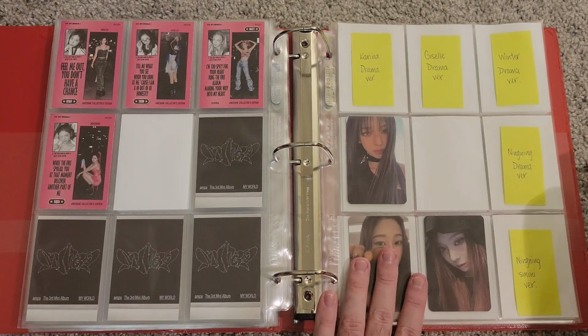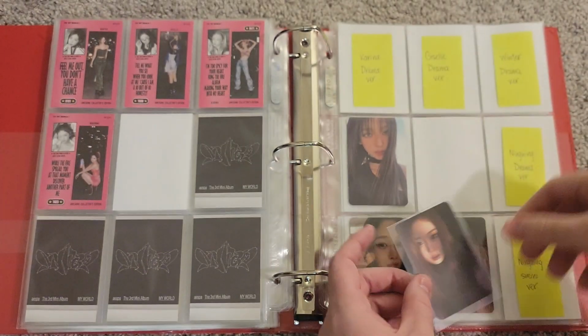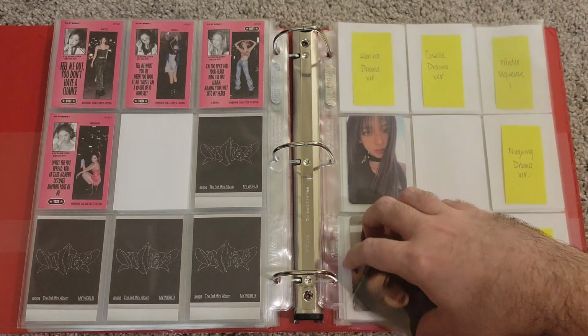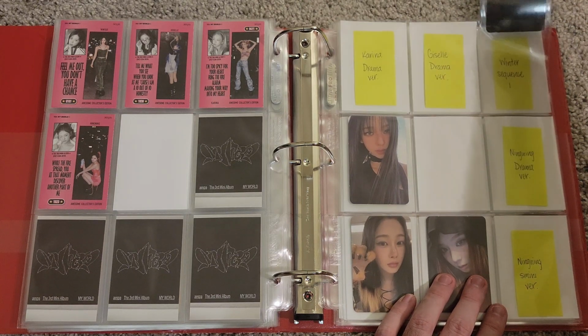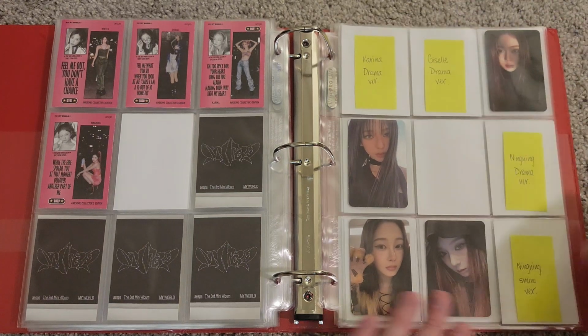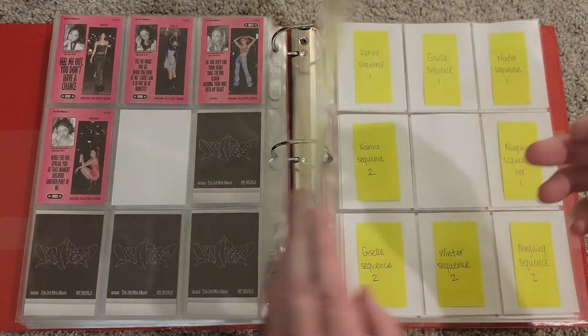And then also for this page, I do have this Winter card, which is her drama version photo card. So we're gonna put this up top. And the drama version, you only get 1 photo card per album you buy, and I only bought 1 album, so that's why I only have 1 photo card. So this first page looking pretty good so far. We got 4 cards on it.